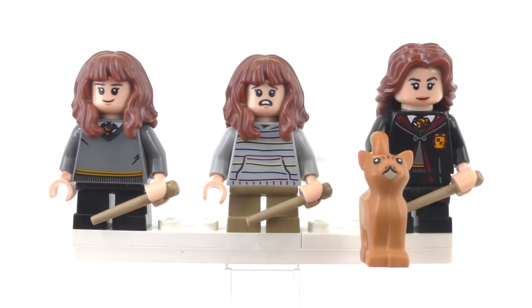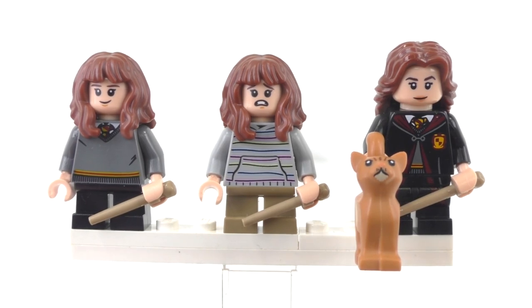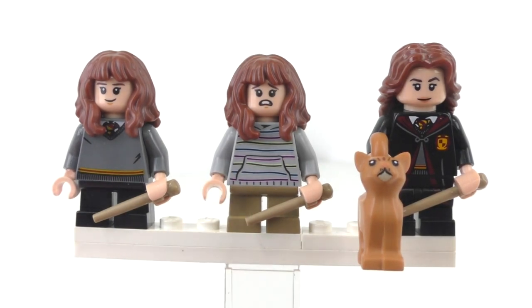Our next minifigure is of Hermione Granger. We get three different variants of her character, one from the collectible minifigure series, and then two from the regular retail sets. We get her inside her Hogwarts uniform, which comes within three of the sets, so we get two duplicates in addition to this version. She comes inside the Hogwarts Whomping Willow, the Hogwarts Great Hall, and the Quidditch Match sets. We also get her inside this casual outfit within the Hogwarts Express.